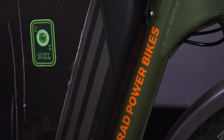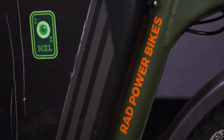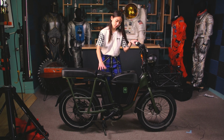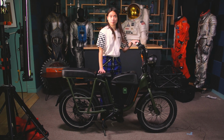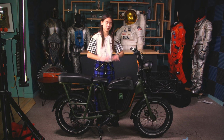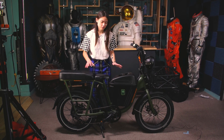So I have one more thing to show you. It unfortunately can't fit in this room, so we'll be going outside to check it out. Okay, yeah, so this is the baby I want to show you. It is called the Rad Runner, made by Rad Power Bikes. I love this bike. This bike is an electric bike with a bunch of features, a bunch of add-ons.